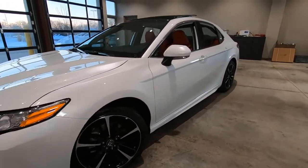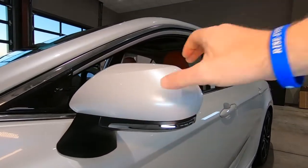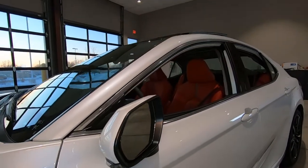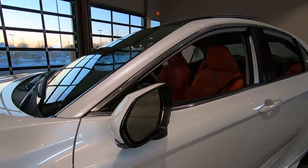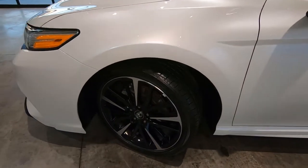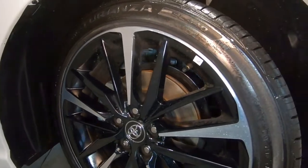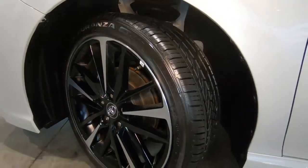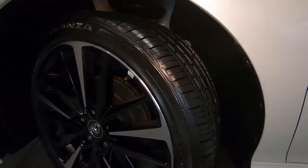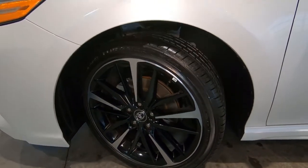We also have LED turn signals right here on the bottom of the mirrors, and those mirrors are breakaway, so they fold in and out to protect against bicycles and shopping carts. Take a quick look at your wheel package. So we've got a cast aluminum wheel, painted black, lacquer black, and brushed aluminum. And then the tires are a P235/40R19. So these are 19-inch wheels and tires.